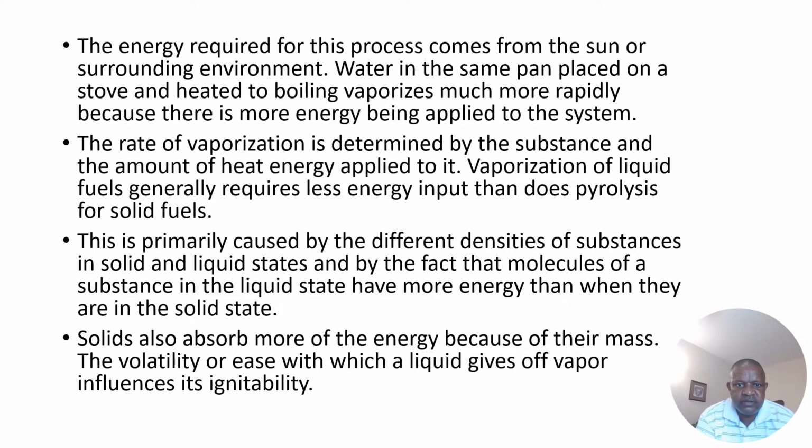Vaporization of liquid fuel generally requires less energy input than does pyrolysis for solid fuels. I think that is self-explanatory. If you put water in a pan and place it outside in the sun, it will take a longer time to vaporize compared to when you put it on a cooking stove with fire underneath. So vaporization of liquid fuel generally requires less energy input than does pyrolysis for solid fuels.